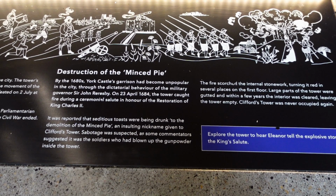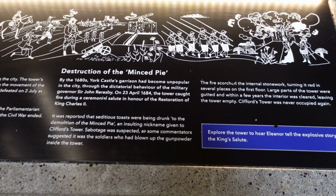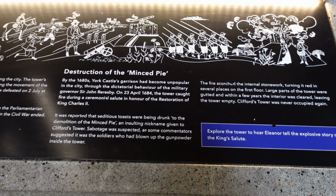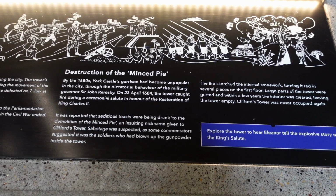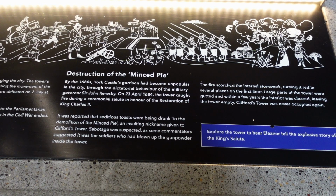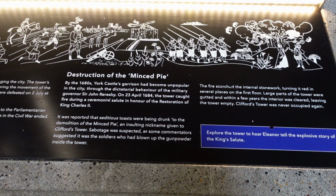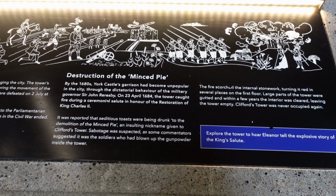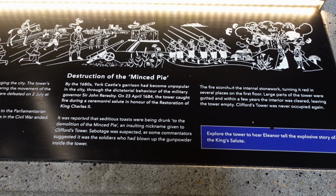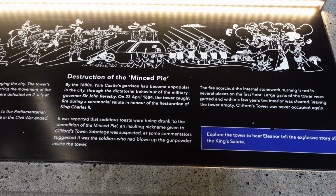It was reported that seditious toasts were being drunk to the demolition of the mince pie, an insulting nickname given to Clifford's Tower. Sabotage was suspected, as some commentators suggested it was the soldiers who had blown up the gunpowder inside the tower. The fire scorched the internal stonework, turning it red in several places on the first floor. Large parts of the tower were gutted, and within a few years the interior was cleared, leaving the tower empty. Clifford's Tower was never occupied again.